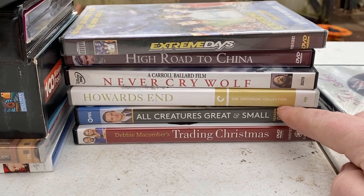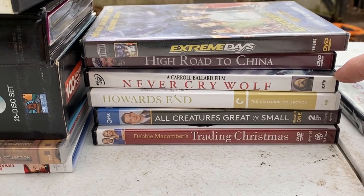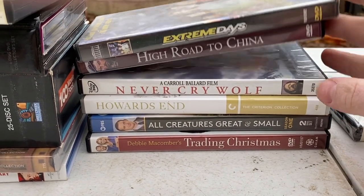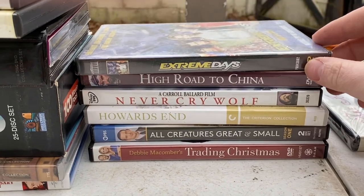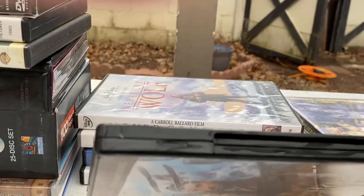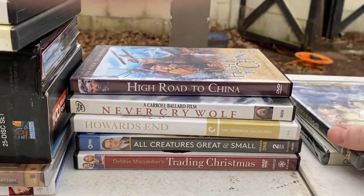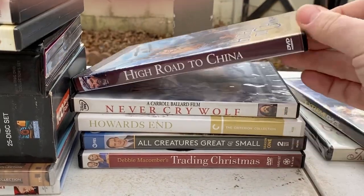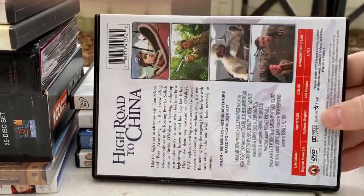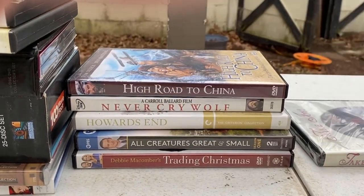Here is some sort of collection DVD, Howard's End. And here is a Never Cry Wolf. This is some sort of Disney thing that I think probably has been left behind for some reason. Don't know what's going on there. High Road to China. This is new sealed, which is why it made this pile. Once again, kind of a small print there. Like, who even put this out? Whoever the publisher is, they're not crazy enough to put their name on it. And it looks like it's a Tom Selleck movie, so that's probably why that's pretty good.